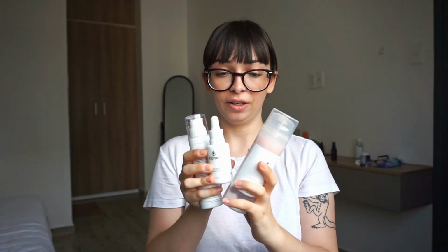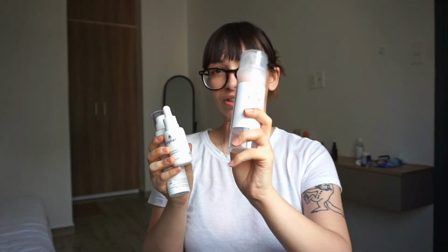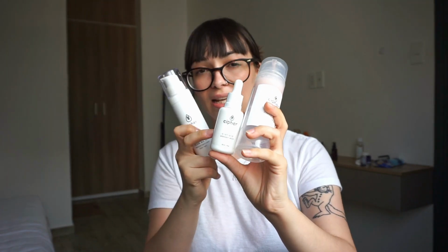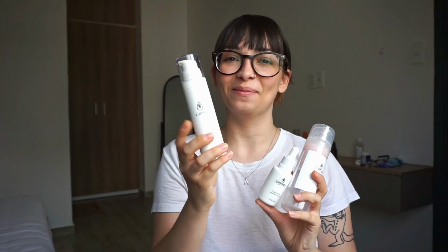Typically, I would actually use this cleanser in the evening myself generally, but in my morning routine I would have the vitamin C serum. Oops, sorry for just swearing at you guys, didn't mean to, my glasses were falling down my face. I would use the vitamin C serum and then a couple of other serums and whatnot, and then I would top it up with a moisturizer and then my sunscreen.